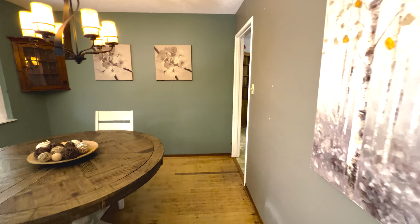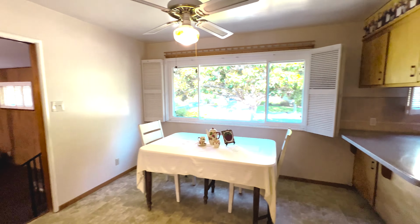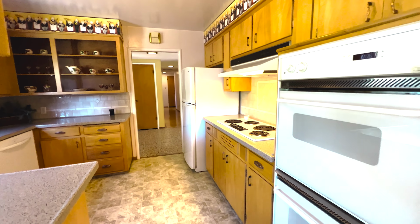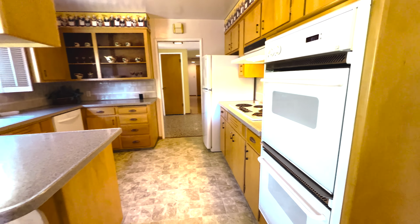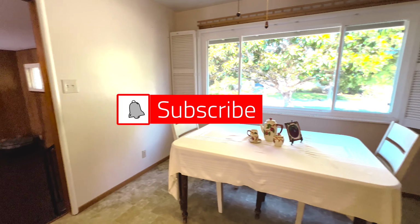I enjoy the layout of this home. Some people may feel that it's too closed off because they want an open concept, but those people probably don't have loud kids to compete with. The theme of this home continues with the good bones and the ability to move in and update as you see fit. I'll let you continue this tour without my narration.